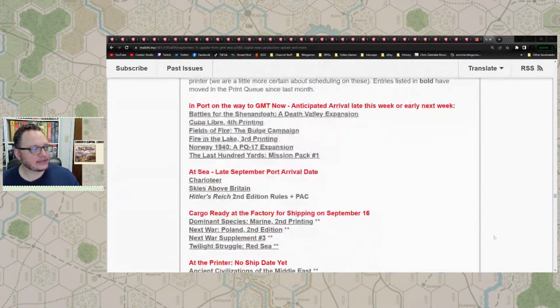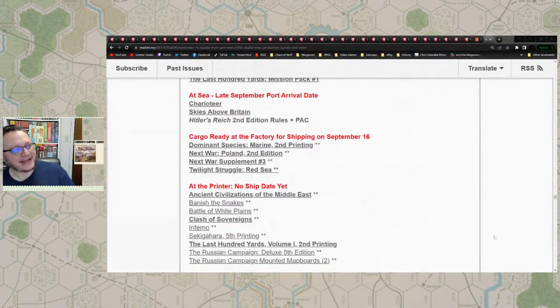And then when we look at the production outlook, at sea, late September arrival date: Charioteer, Skies Above Britain, and the second edition rules and player aid card for Hitler's Reich. Hitler's Reich looked interesting, but then it kind of landed with a thud due to what is considered to be a not amazing rulebook. So those who invested in Hitler's Reich probably do want a second edition rulebook, and presumably this will be available for download as well.